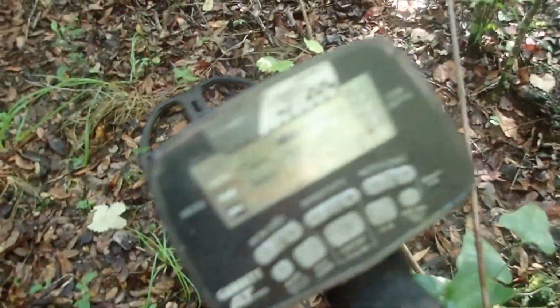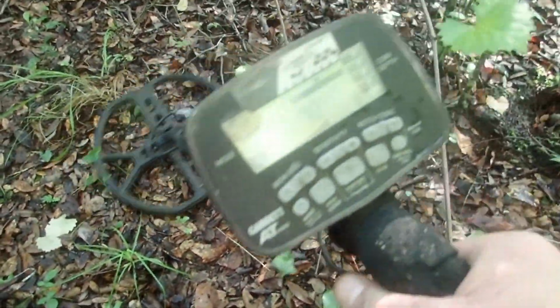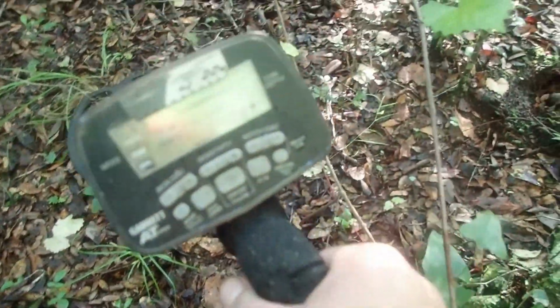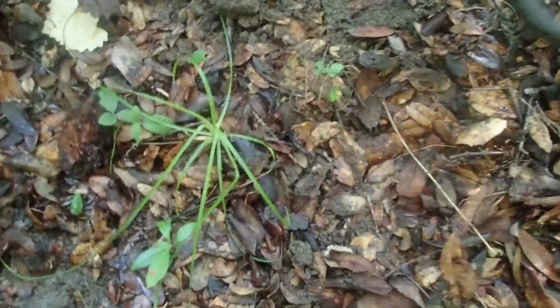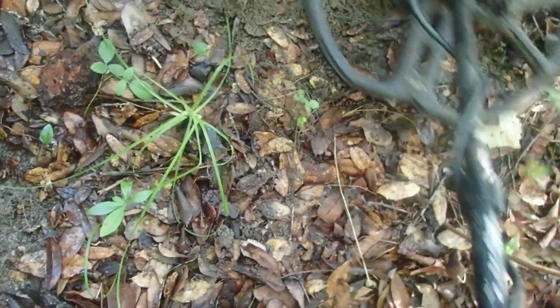A little oil lamp. A very nice deep signal in this thick brush here. I have high hopes. It's almost not even registering. Just hope it's not a 22 casing. Darn shovel. Still says it's in the hole, I think.